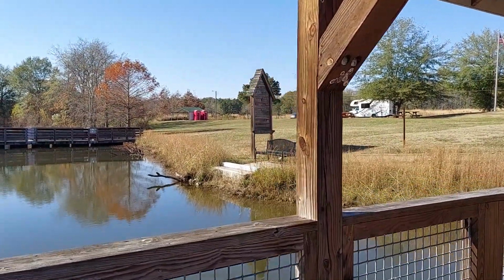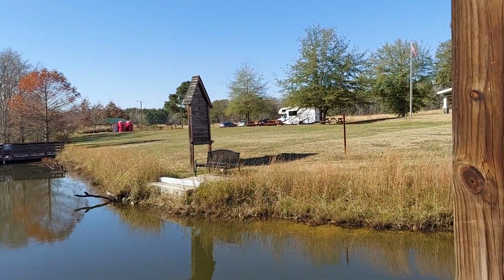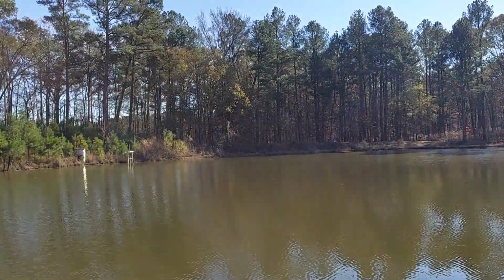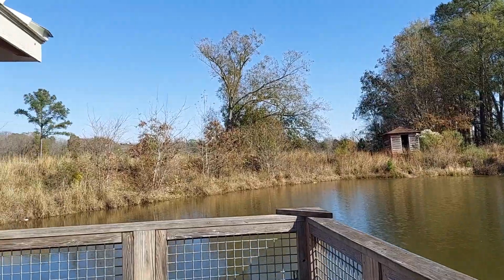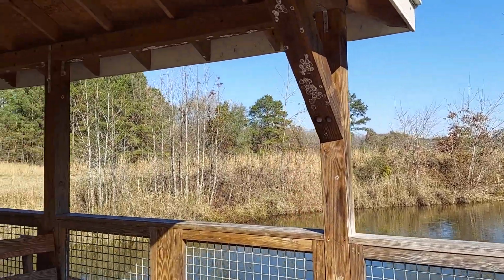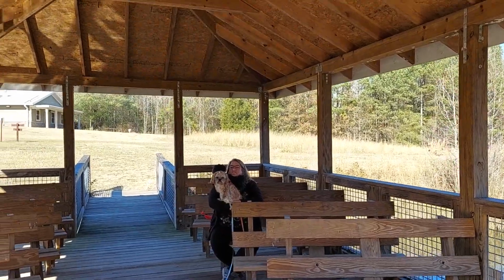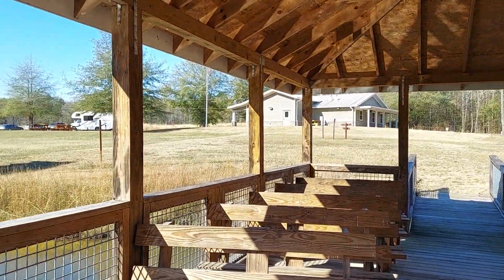This is just one of the ponds out here. Gorgeous, beautiful. The peace and quiet is really amazing because we're somewhat close to the highway out here. It's really nice and peaceful.